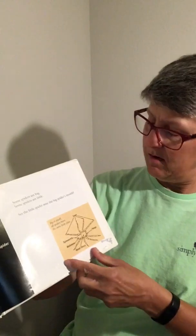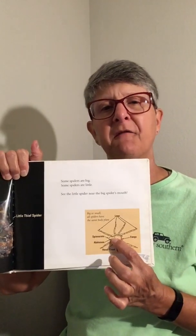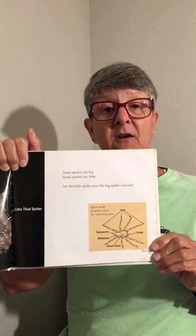Big or small, all spiders have the same body plan. Let's check it out. They all have legs. They have an organ called spinnerets at the very back that help them to build their webs that are made out of spider silk. And the back part of a spider is called an abdomen, and the front part of the spider is called the head or chest. And in the very, very front, spiders have something called fangs.